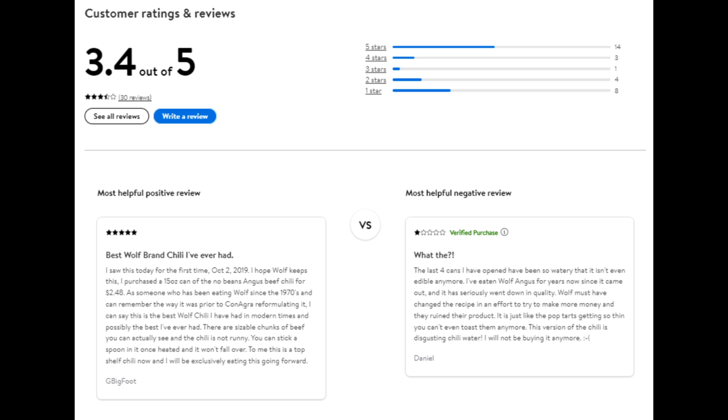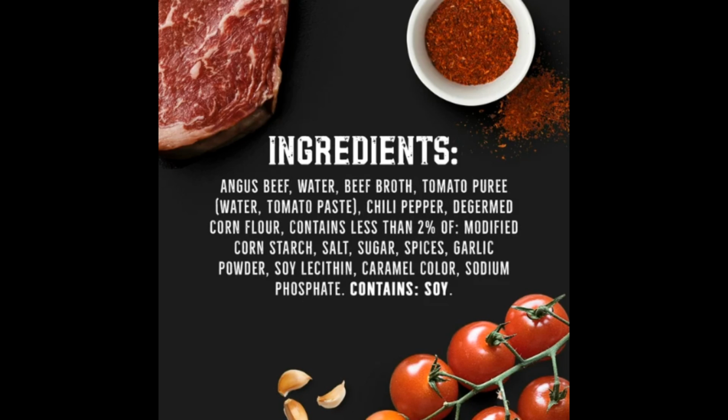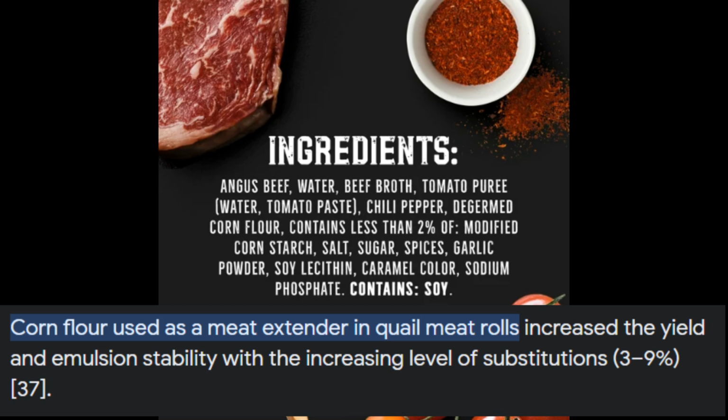Here's the very short list of ingredients, and I'm happy to see that I don't see any textured vegetable protein. But I do see corn flour that can be used as an emulsifier and also a meat extender, which means it could play the same part as textured vegetable protein to make you think there's more meat in it than there really is.